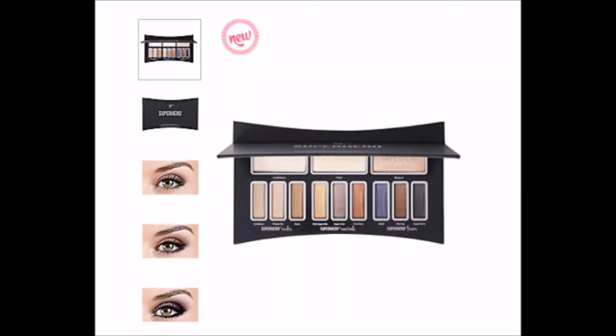Next up is the IT Cosmetics Superhero Eye Transforming Anti-Aging Super Palette.